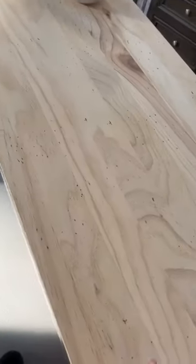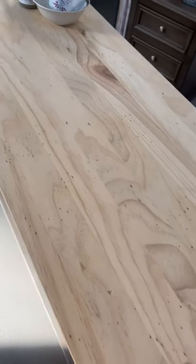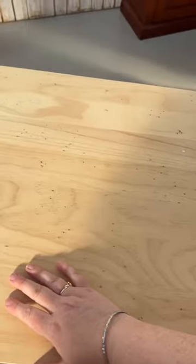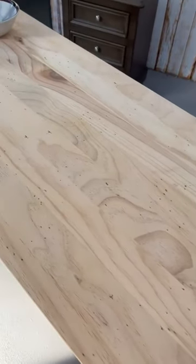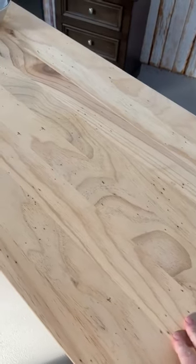As you can see on the top, all these little dark marks are nail holes. And there is a lot of them. So I haven't sat there and tried to sand them all out. Instead, we're just going to work with it. It's part of the piece. Sanding this out, I could be here for days, to be honest.